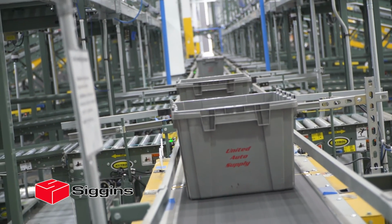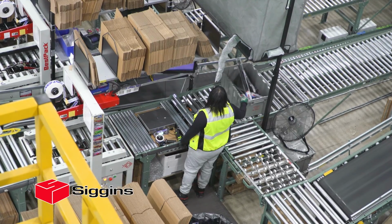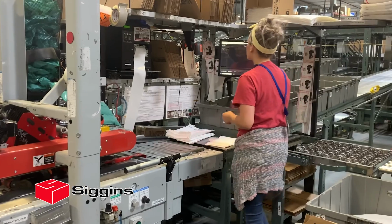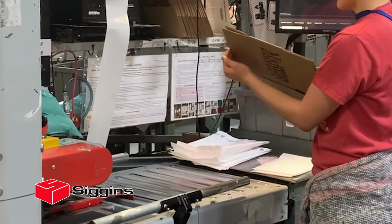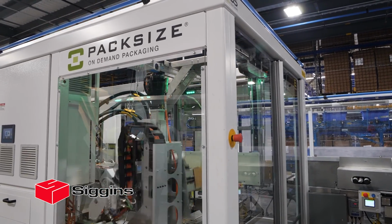Intelligent routing systems allow certain orders to be directed to specific pack stations based on the order's unique characteristics. Optimum carton selection further contributes to cost savings by decreasing freight costs, as packages are tailored to minimize wasted space and weight.